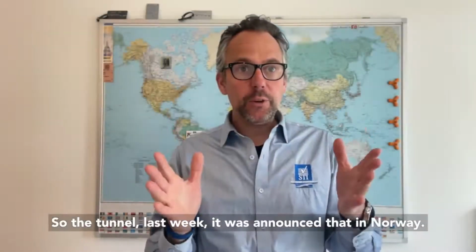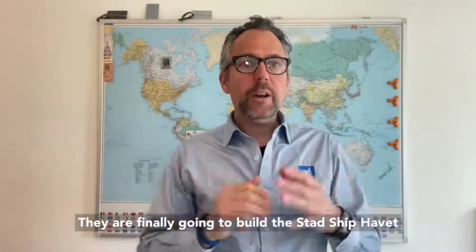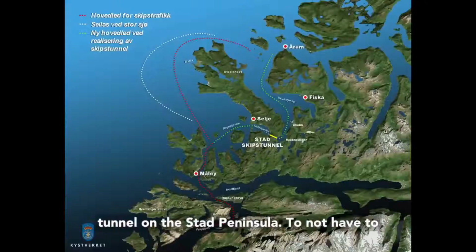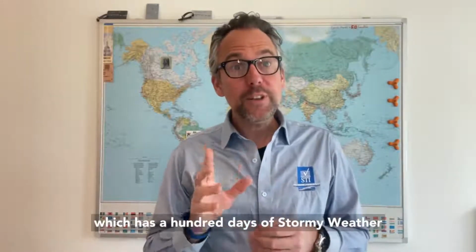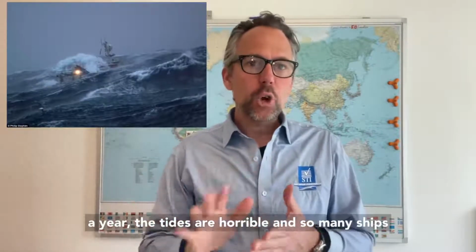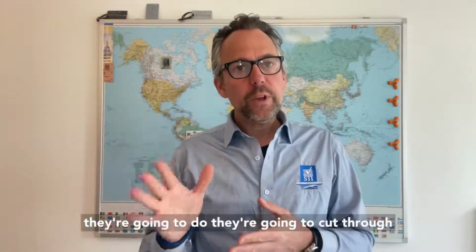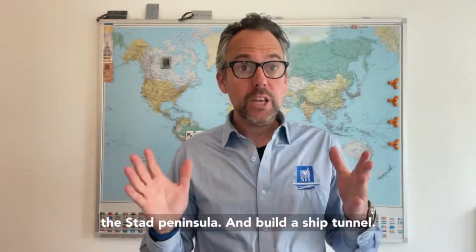So, the tunnel. Last week it was announced that in Norway they are finally going to build the Stadhaven tunnel on the Stad Peninsula to not have to navigate the very treacherous Stadhaven Sea, which has 100 days of stormy weather a year. The tides are horrible and so many ships have been lost on that route. And so what they're going to do, they're going to cut through the Stad Peninsula and build a ship tunnel.